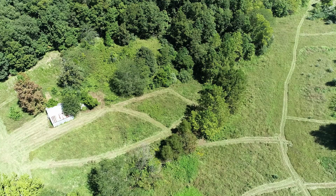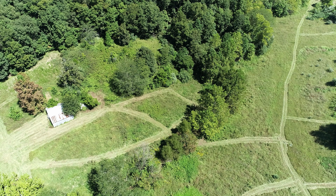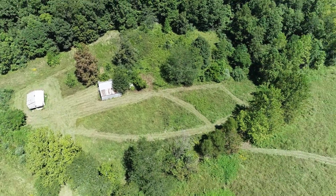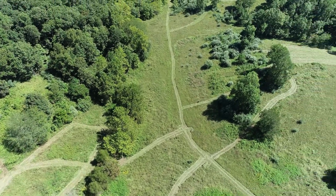With the excavator and make a ford crossing at the creek here. I just got to be careful not to fall in it, because it's pretty big in some of these spots and it drops straight down. Barn cleaned up. Got a really nice new trail system now.